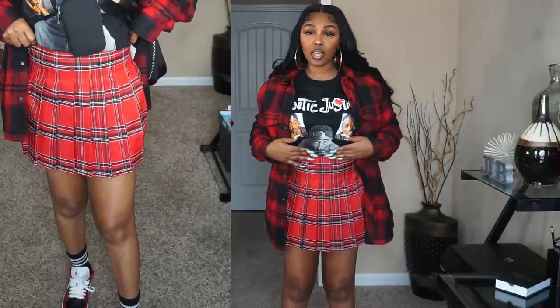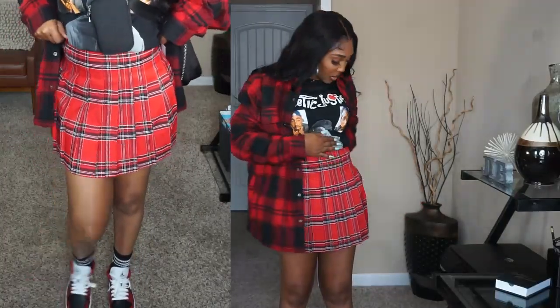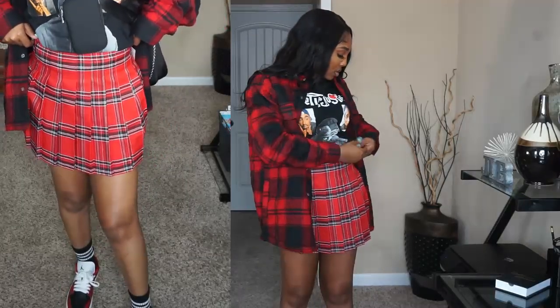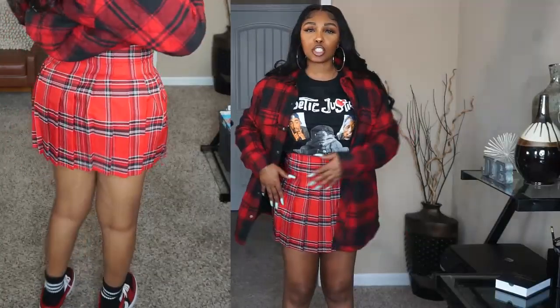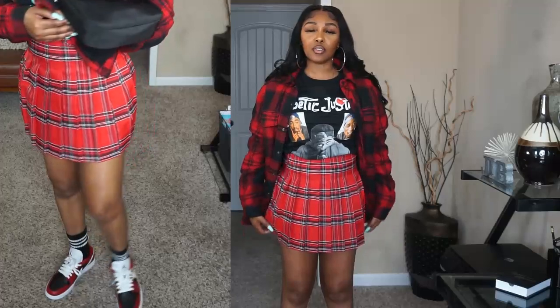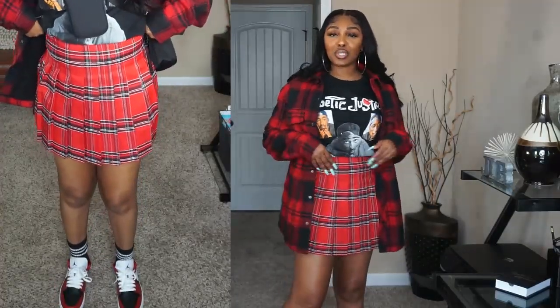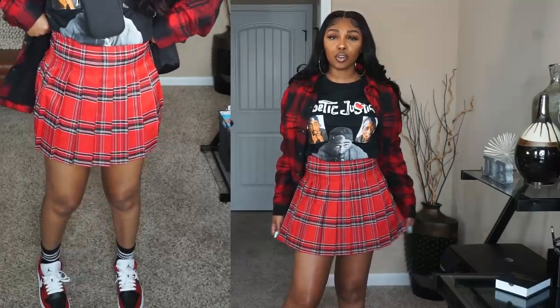So getting into the skirt, again, is from the juniors department. I got it in a size medium and it was $14.98. Now I could have got it in a size large just because it is tight on me. I wouldn't say that tight, but it fits really good. I wouldn't be able to gain any weight in this skirt because it is very fitted. But girl, it's a pleated plaid skirt and it's just really cute, girl. It's just giving me schoolgirl vibes.